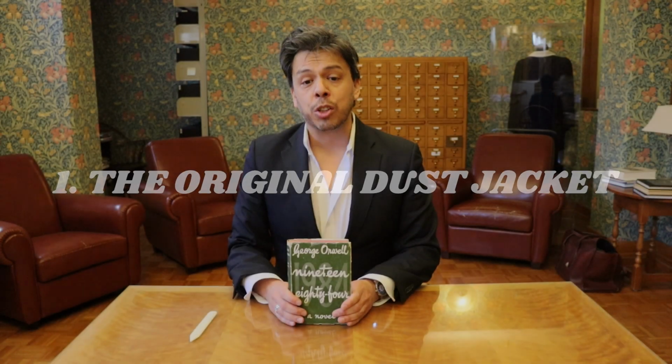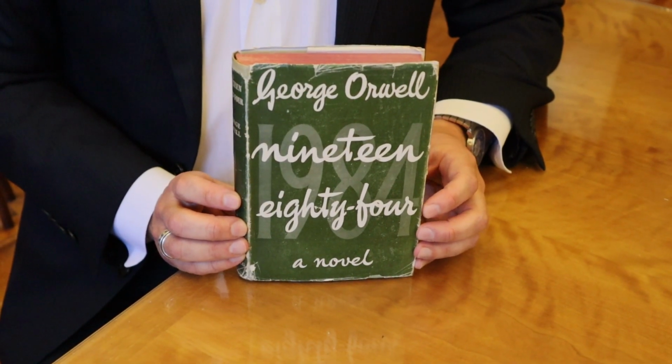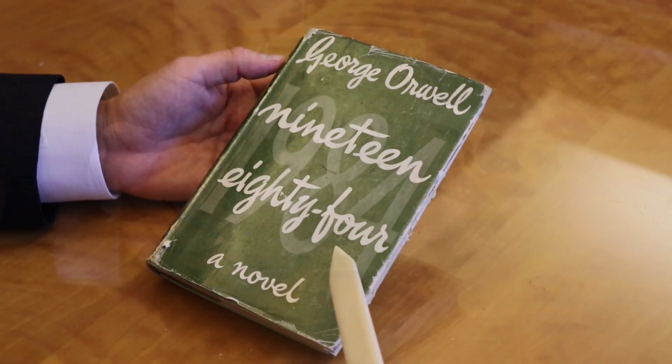Number one, the dust jacket. The iconic dust jacket with artwork by Michael Kennard sets this book apart. I believe it dramatizes the main conflict in 1984. On the one hand, the white cursive letters suggest human agency.